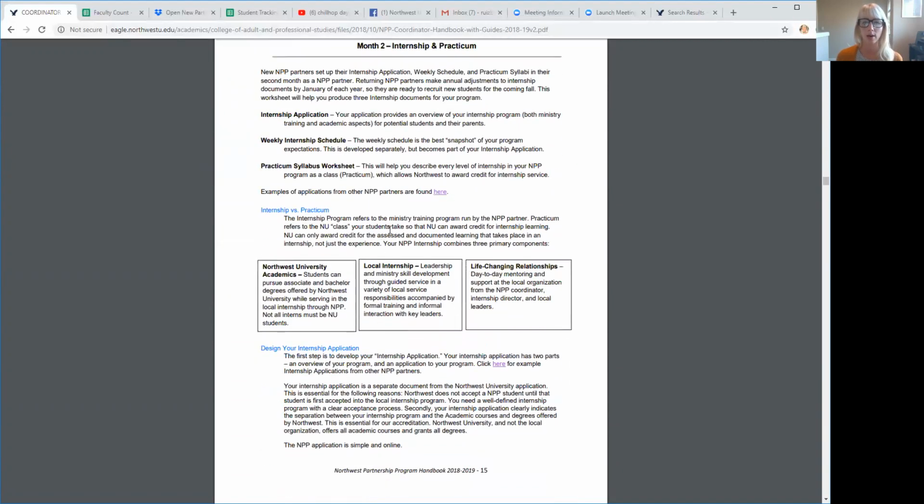So the internship and practicum materials is probably one of the longest steps, but it's very important. The things we're going to need you to submit will be a practicum syllabus worksheet. Basically, I've laid out the minimum requirements for your students to do in your internship to receive practicum credit for us. It is a college level class, but you can feel free to expand on that and make it as complicated as you'd like, or as detailed as you'd like to explain your program.